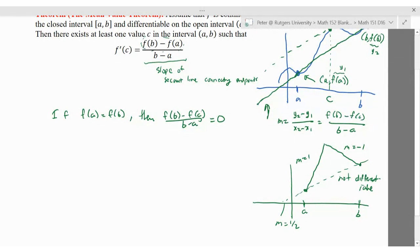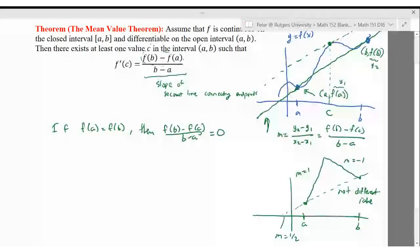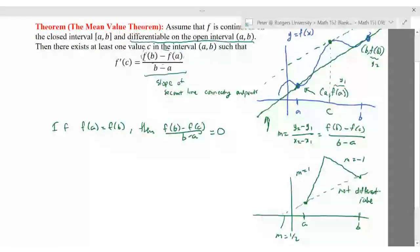I'm just trying to show how if you don't have this condition that the function is differentiable on the entire interval (a, b), then this doesn't necessarily hold true. It's the fact that a differentiable function is very smooth, so it turns gently and it's going to acquire all the different possible slopes from one endpoint to another. That makes this work. So, all right.